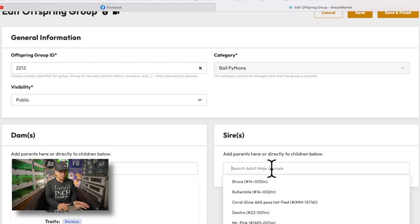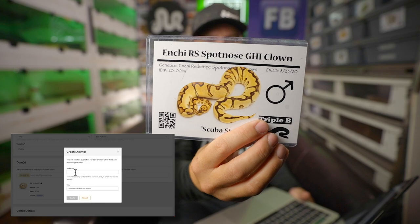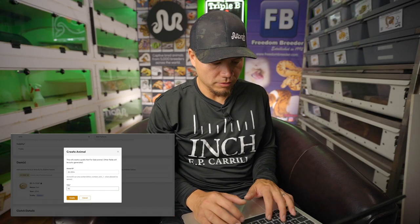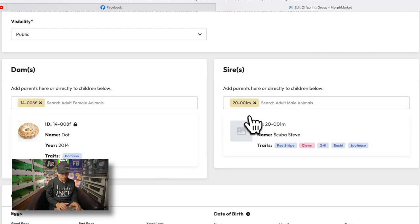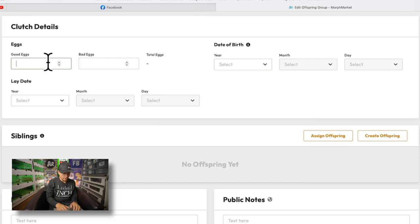And sire, we only had one male go to her, and that was Stud. No, that was, where's he at? Is he not in here? You know what? He might not be in here yet. Scuba Steve. He's right here. Scuba Steve, his animal ID is 20-001M. He is a, well, he's Scuba Steve. All right, now that we got Steve in there, get his picture later. Scuba Steve, there he goes. And now we go down here. We had 9 good eggs, 1 slug.